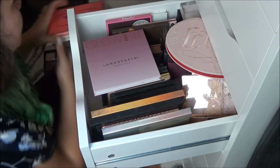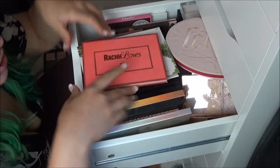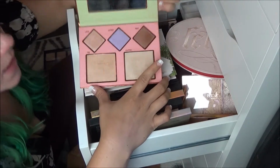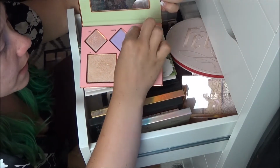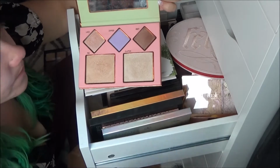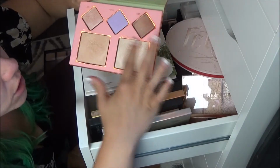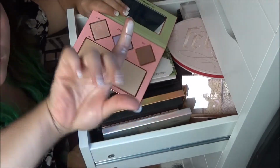Okay, we have Pixie and we have Physicians Formula. This is the Rach Loves x Pixie. Keeping this for sure. Oh, look at that, there is one of my hairs in it. Keeping this for sure. These are beautiful. They're so smooth.